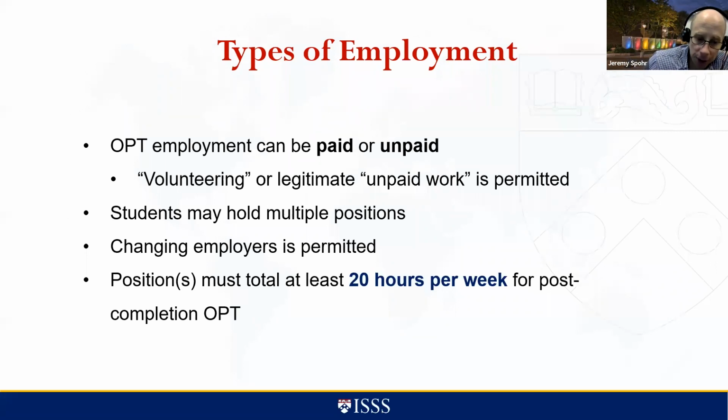To be considered full-time on post-completion OPT, the job must be at least 20 hours per week. But potentially you could have two 10-hour jobs or two 15-hour jobs, and you'd have 30 hours, so you'd be considered full-time. Regular OPT is quite flexible.